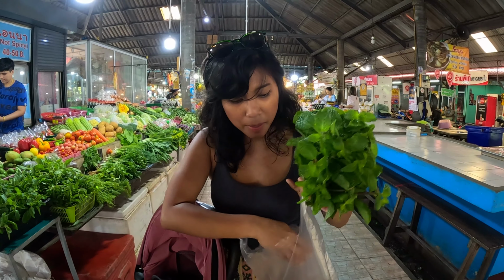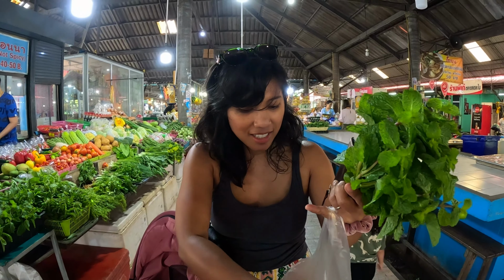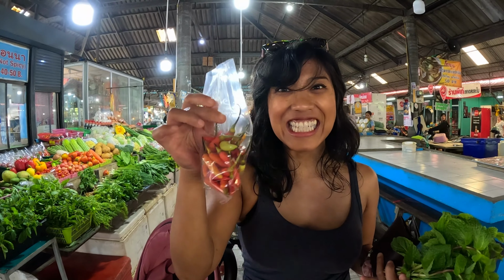So I just bought some mint, gonna make tea, and some tomatoes for Mia. And chilies! And everything cost me 35 baht or 1 euro. So, really happy.